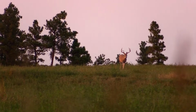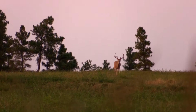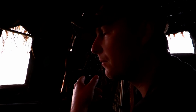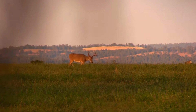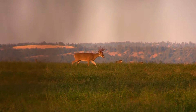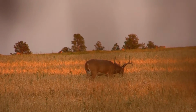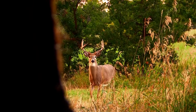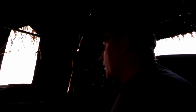What does a guy do? Big frame. We had just a gorgeous, he's out in the field here, 5x5 10-pointer. And then we had another 9, 5x4 heavy come by, then another 9, and now we got this 8, 4x4 here, just a super frame. But what does a guy do? I mean, I don't know, we'll see. That's a big frame deer, that one.